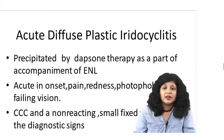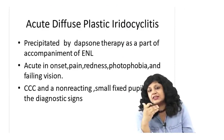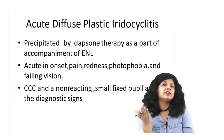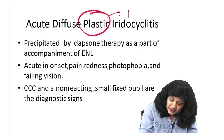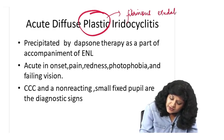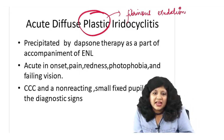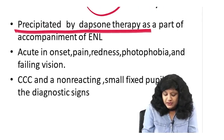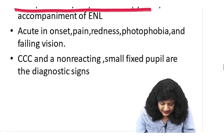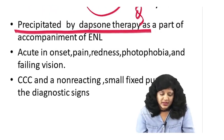Now coming to iridocyclitis. What are the types of iridocyclitis you are getting? You get acute plastic iridocyclitis, and you also get chronic plastic. Now what is the meaning of this word plastic? That means we will get fibrinous exudates. When you are getting fibrinous exudation over the iris and the ciliary body, that is called plastic iridocyclitis, and this is usually precipitated when you start the therapy, the depth zone therapy. Signs and symptoms you already know: pain, tenderness and photophobia. Remember the cause, it is due to the depth zone therapy.